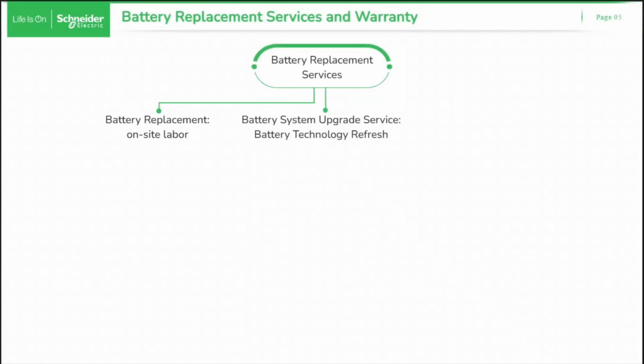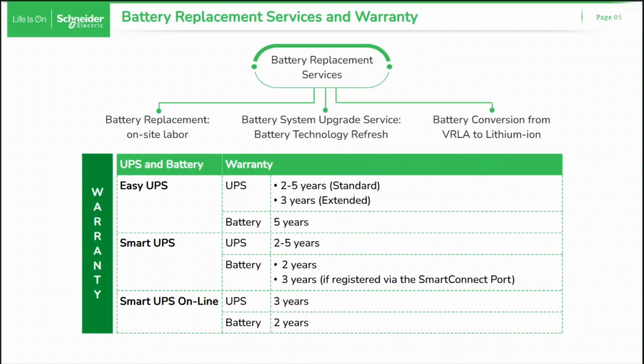There are various battery replacement services that customers can avail. These include on-site labor, battery system upgrade services, and battery system conversion service. What's more, customers can also get different warranties for their UPSs and batteries.